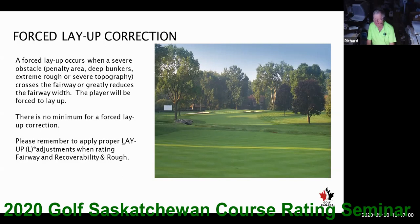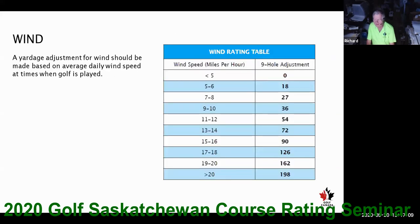And this part here, there's no change involved. It's just what we've always done for forced layups. Okay.